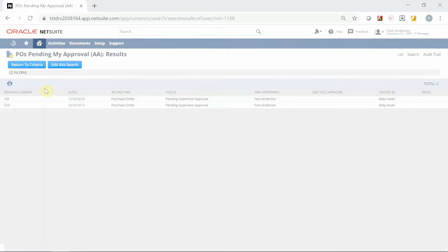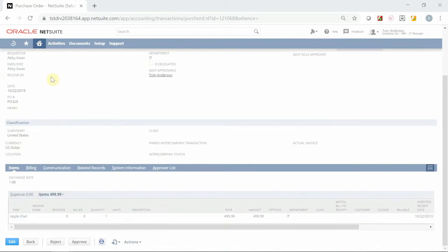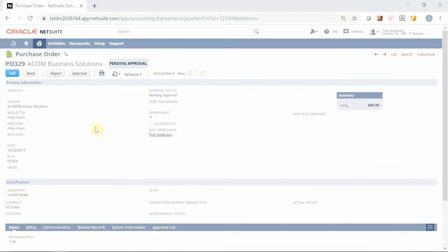So popping open, we see we've got a new purchase order that just came through. That's the one that we had submitted. So in this case, this purchase order, once we approve it, it's going to be sent out, but this is the purchase request that Abby just submitted, as we just see here. So again, I have the chance to review this. I see it's an iPad. You know, if the memo was captured here, maybe I'd understand what this was for. And we have the ability to capture that information in multiple fields in the system. So as your manager, I can review this, I can take a look, I can reject or approve.